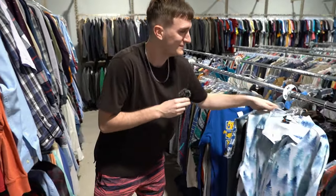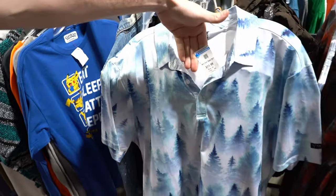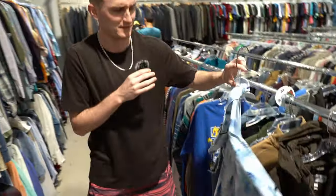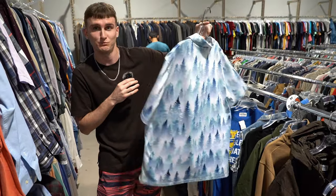This one's really good too. Yada Golf is the brand. It just feels really nice. This one's priced at $11.99, but come on guys, come on, look. It's literally new with tags once again. I'm sure this piece will retain probably like 40 bucks with this mountain tree print.